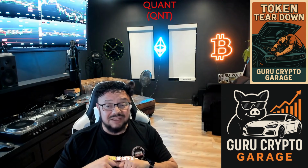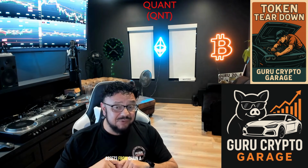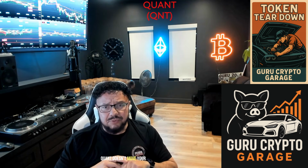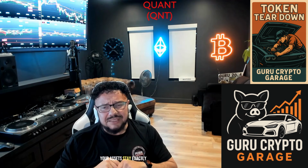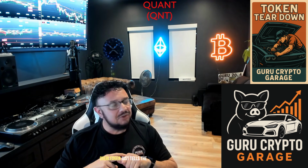Bridges are the weak link of crypto. They get hacked constantly because they move your assets from chain A to chain B and hold them in the middle. Quant doesn't move your assets. Quant coordinates the systems. Your assets stay exactly where they belong, on their native chain, and Overledger just tells the networks what to do.